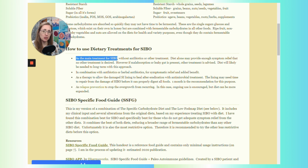But symptomatic management and actual treatment of the thing are two different scenarios. So I would argue that you can manage symptoms usually fairly well with one of these restricted diets, but you're not actually treating the SIBO, and that's a very key differentiation to make. I do agree with these 2 points. You can use diet in combination with antibiotics or antimicrobials, although it's not always necessary, and you can use it as a therapy to just allow your GI lining to heal itself.